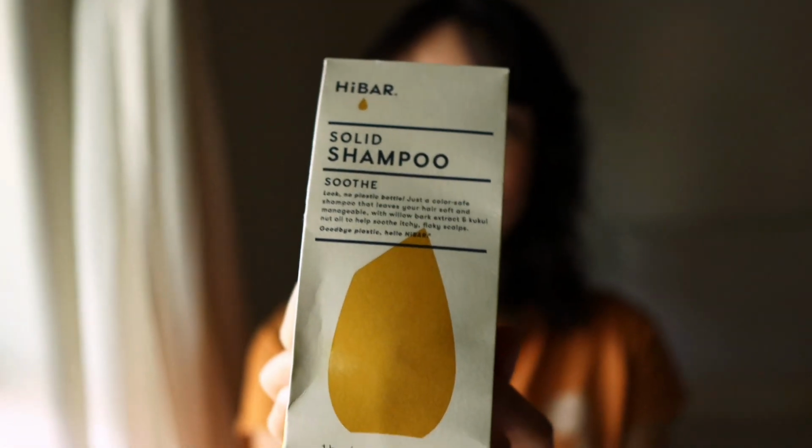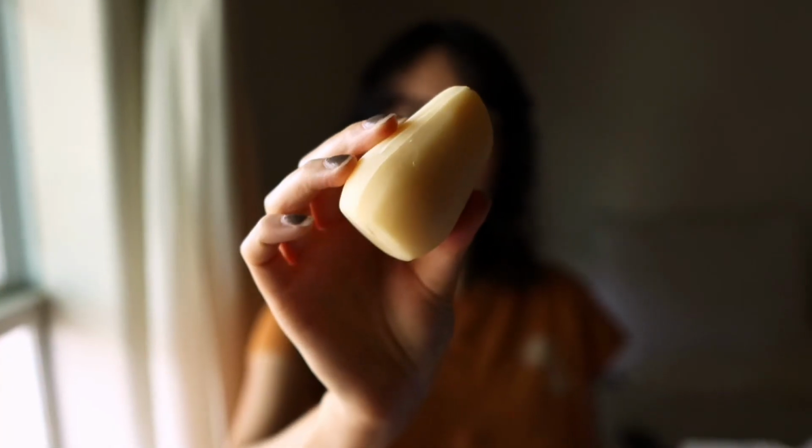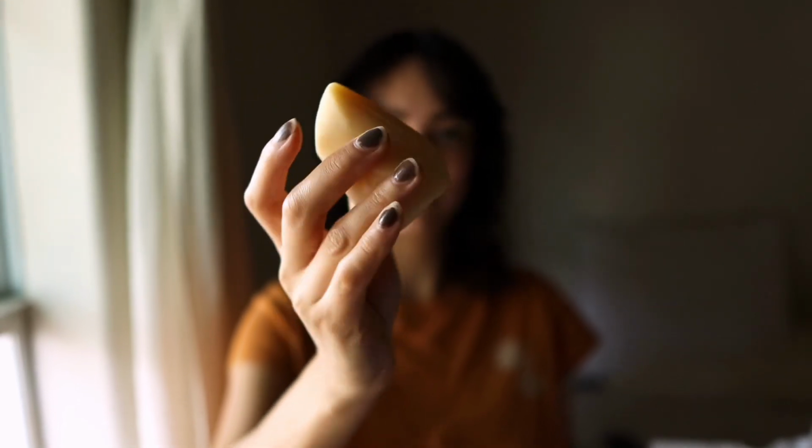So to start off with the first product, this is the HiBAR shampoo. This is a solid shampoo, so it does not come in a plastic bottle like normal shampoo bottles do. And what I love about this is that as soon as you are done with using it, it's gone forever and you don't have to throw anything away. Although I do know that there are some people that like to recycle those shampoo bottles, but in reality, not everything that you recycle is actually recycled.